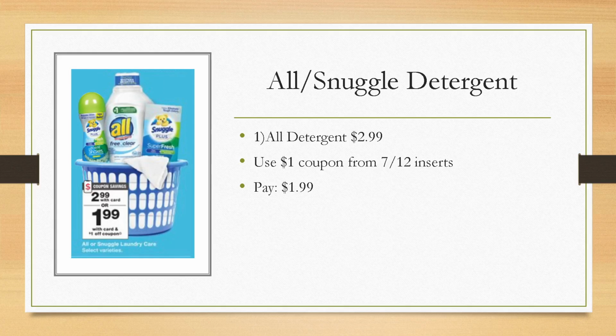There is a $1 digital coupon that will work on any of those items. Final from the 7-12 inserts, or there's going to be a digital as well, because we typically get a digital. So this just says coupon savings. It doesn't say online coupon. So fingers crossed, we typically do get a digital coupon. If not, we are going to get that $1 coupon in our 7-12 inserts. So your final cost is just $1.99.